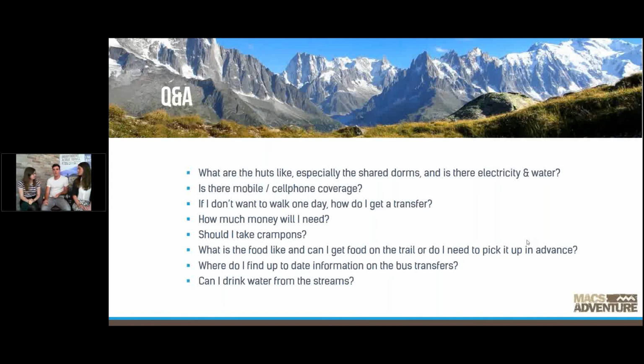If you are looking to buy lunch on the trail, I'd always just check with your accommodation. They'll know exactly how far to the next stop for you to grab some lunch. So yeah, just always communicate with the accommodation staff, and they've got the best information, the best knowledge of the area. So yeah, just let them know, and they'll be able to direct you.